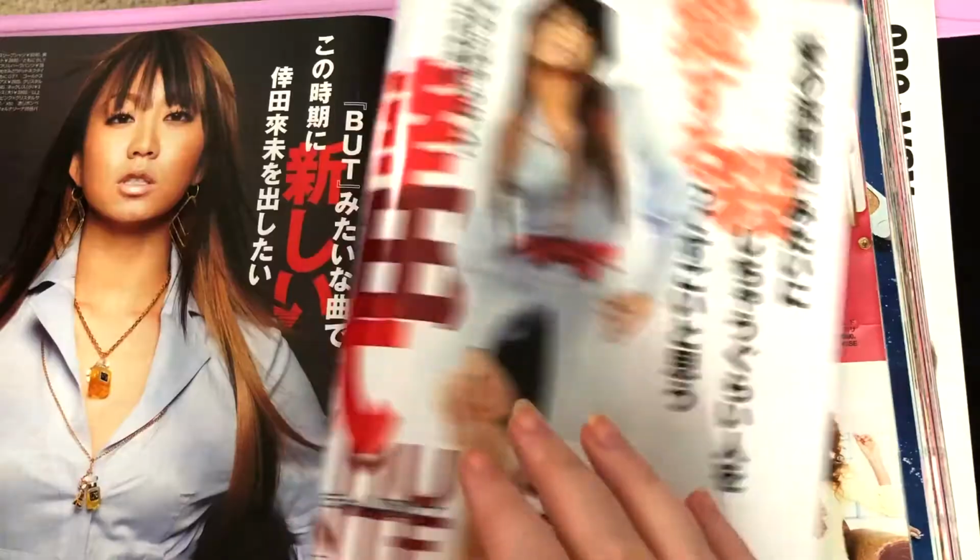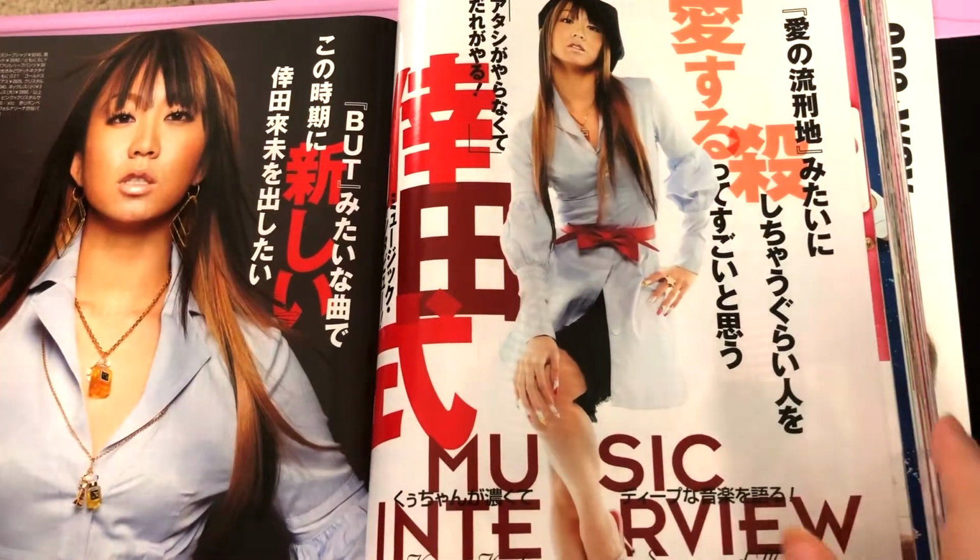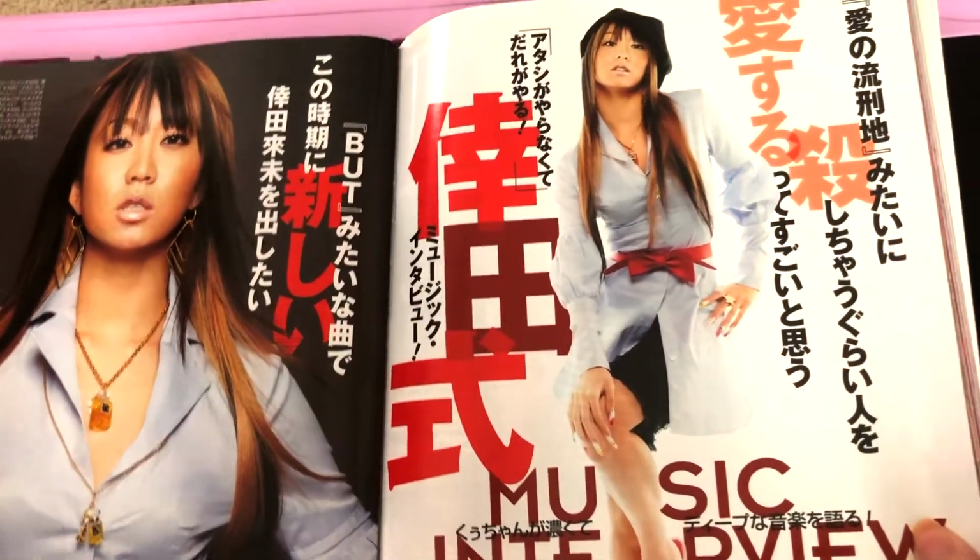It's very, very cute. So now I'm going to show you guys the Koda Kumi spread, and then I'm definitely going to have to end this because we're running really, really over time in terms of video.